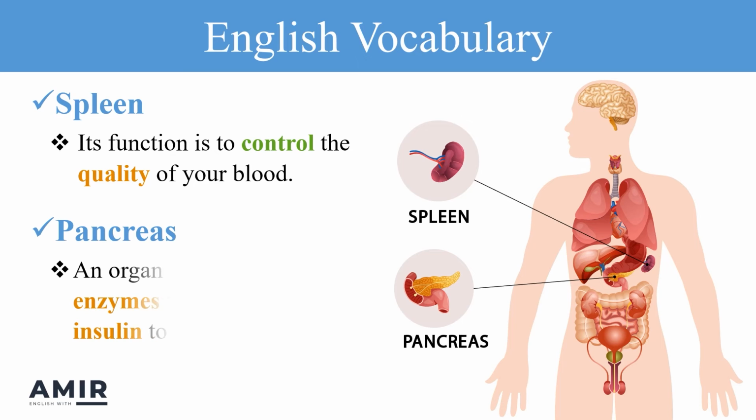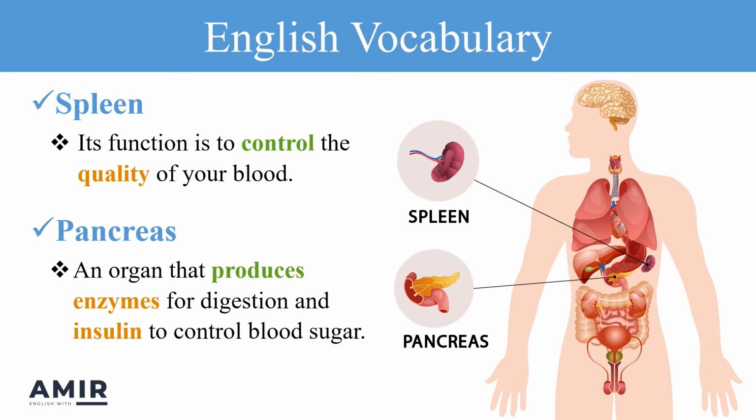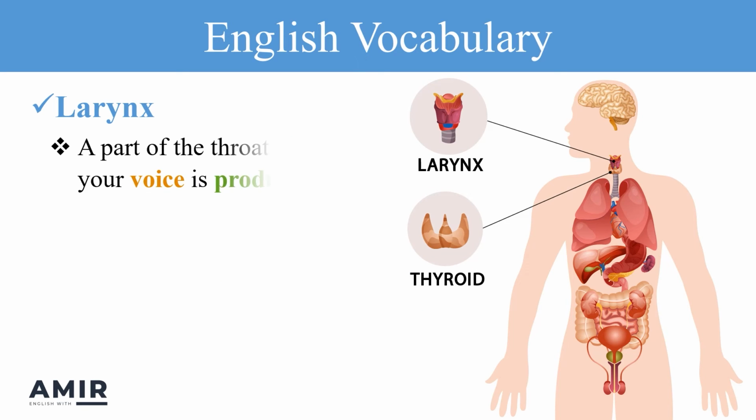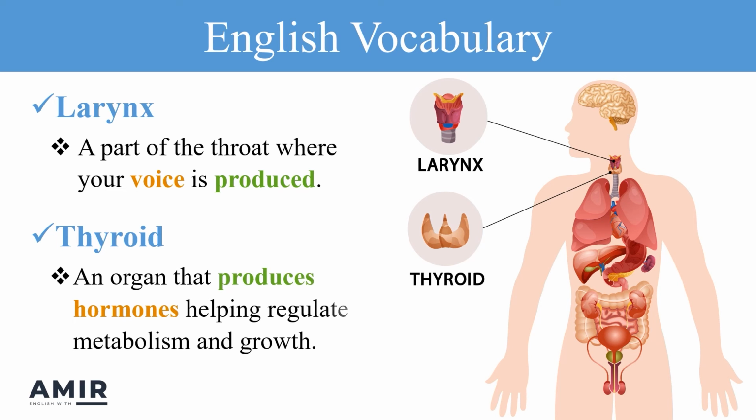Pancreas. The pancreas is an organ that produces enzymes for digestion and insulin to control blood sugar. Larynx. The larynx is a part of the throat where your voice is produced. Thyroid. The thyroid is an organ in the neck that produces hormones helping regulate metabolism and growth.